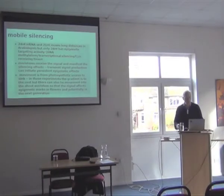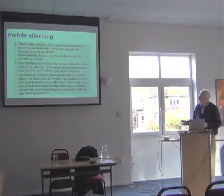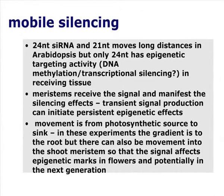So this then takes us to our understanding of mobile silencing. Just going through these points here, we've got movement of RNA silencing from photosynthetic source to photosynthetic sink. The recipient tissue is the meristem of the receiving root in these experiments. I should add that in other plants, when one can do these grafting experiments, you can also see movement of the silencing signal to the shoot meristem. So it is indeed a photosynthetic source to sink gradient that is being followed here.